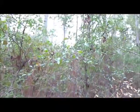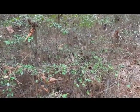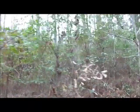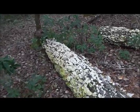And these bushes are called sparkleberry bushes. They have these black berries. I think it's in the fall usually. Don't see any anymore. It's January right now. But they have these roundish or oval leaves. They're quite common in North Florida. And got a good example.